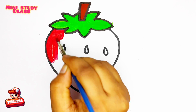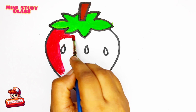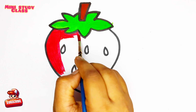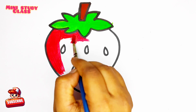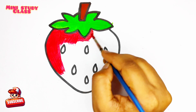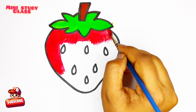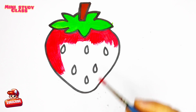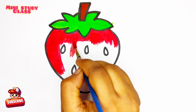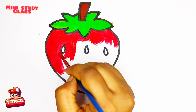Strawberries are also packed with vitamins and minerals, making them a healthy treat. Strawberries are small, red fruits that grow on plants, close to the ground. They have a sweet and slightly tart taste. Strawberries are heart-shaped and have tiny seeds on the outside. These seeds are actually called achenes.